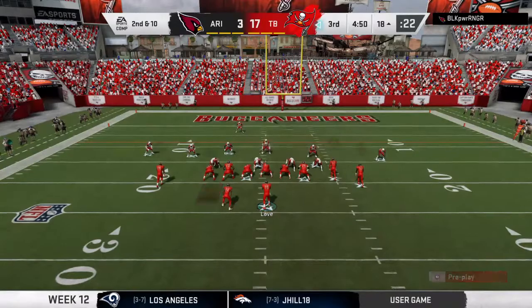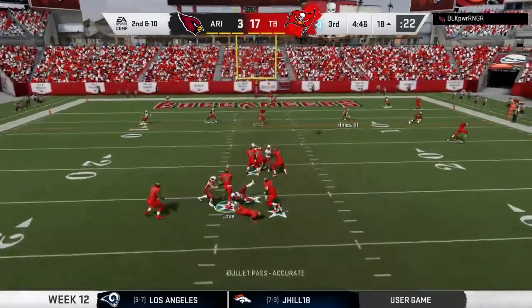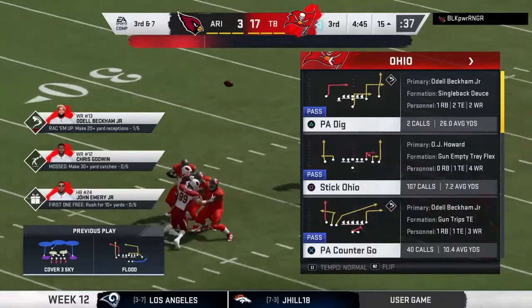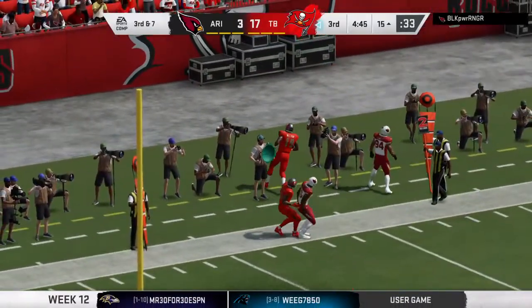Throwing again on 2nd and 10. Love. That's complete to Williams out of the backfield. And he is out of bounds. Looks like right at the 15. Only 3 yards on the catch. It's third down.